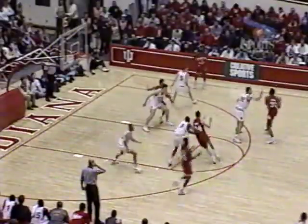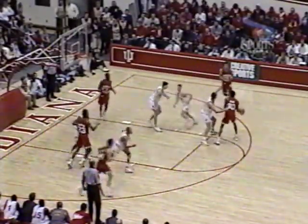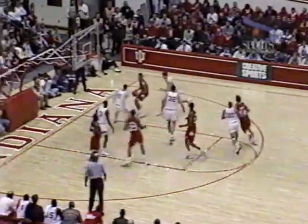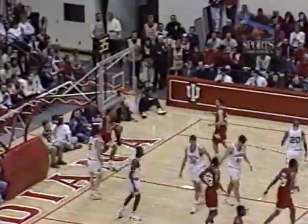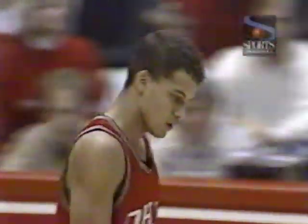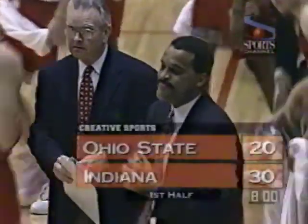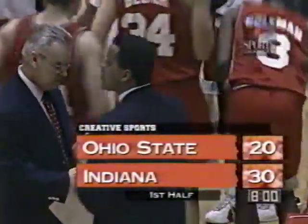Ohio State very slow offensively as they get to their set offense. They seem much more comfortable off the break or a quick shot. Stonehook is going to travel after that shot fake. Timeout now with 8 minutes left. Indiana holds a 10-point lead, and Randy Ayers shows some concern.